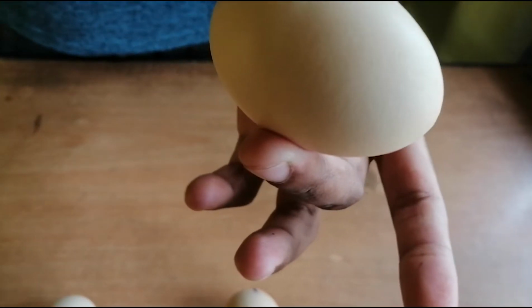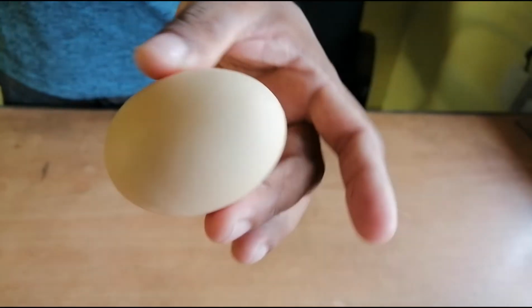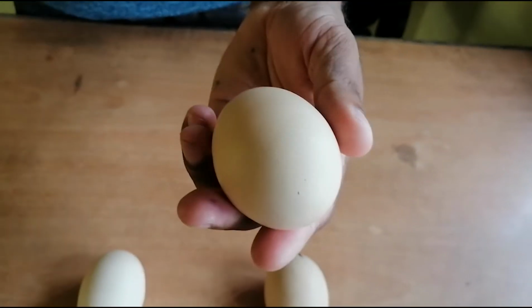Then, we will consider the size of the double yolked egg. Double yolked eggs are very large, so they are usually graded as super jumbo.